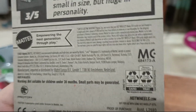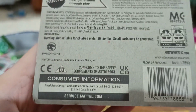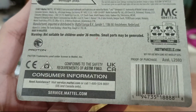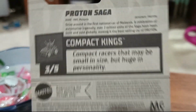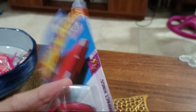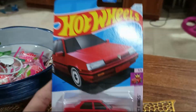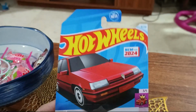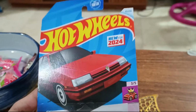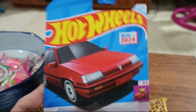As you can see, not much address info. Limited lifetime warranty. And you got the Proton license and logo. UK, Canada. The fact that I have the US carded Saga in the middle of nowhere in a supermarket is great, because I somehow have two carded versions of this one particular car.